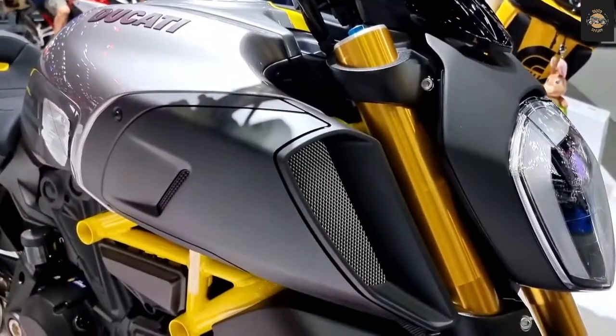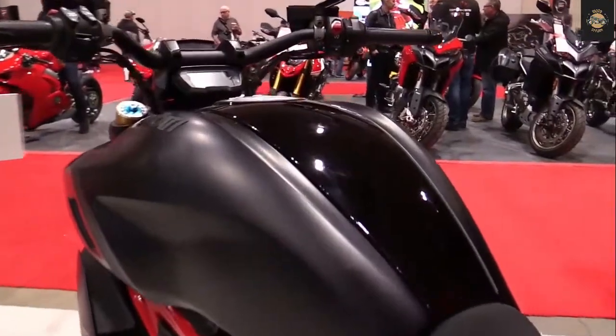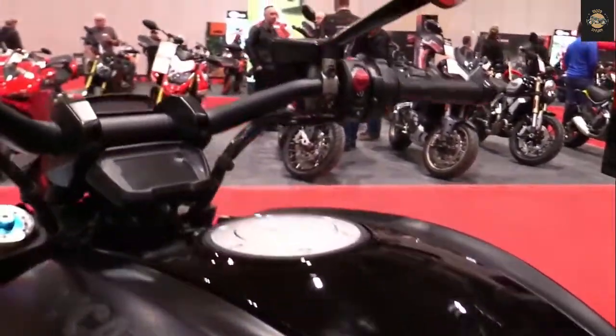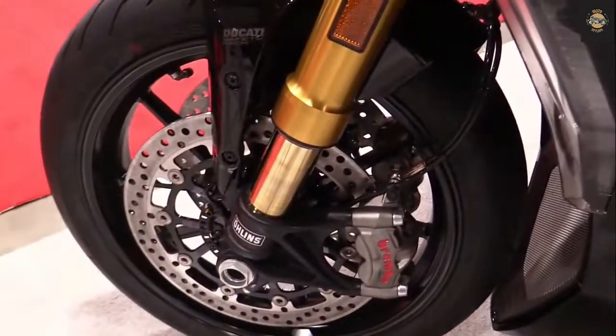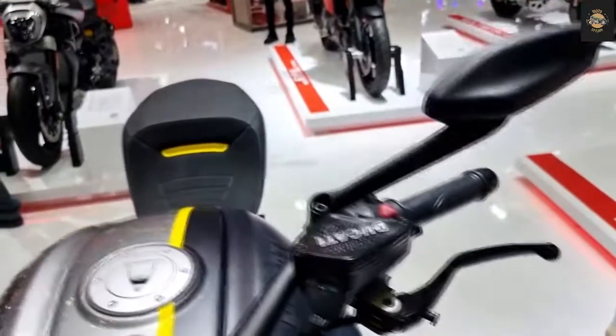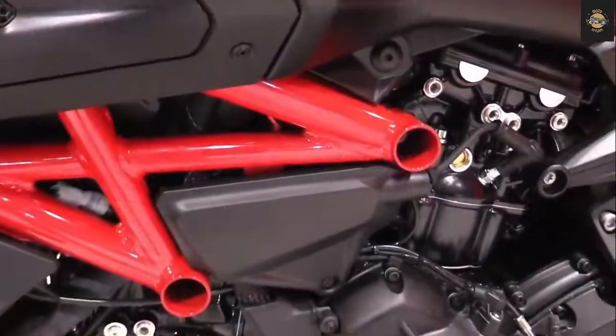Standard equipment on the 1260S is a Ducati up-and-down quick shifter, while the riding range consists of a Bosch ABS Cornering EVO and wheelie, launch, and traction control by Ducati as part of the Ducati Safety Pack. Ride comfort also includes cruise control, keyless start, backlit switches, and a full-color TFT-LCD instrument panel that can be configured for the Ducati Link app for smartphone connectivity.